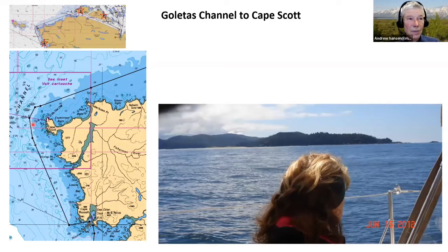It's important to give Cape Scott plenty of room, because there's very confused currents from the outflow from the Goletas Channel. And as I said, the incoming northwestern swells. And then there's a strong current. It turns out it was running north when we were there this past summer, 3 knots. So it's a place that you pick the weather, you work with the tides, and if you selected well, it looks like this. So this is Nora looking over to Cape Scott, and it's just a lovely, calm day, about as good as it gets there.